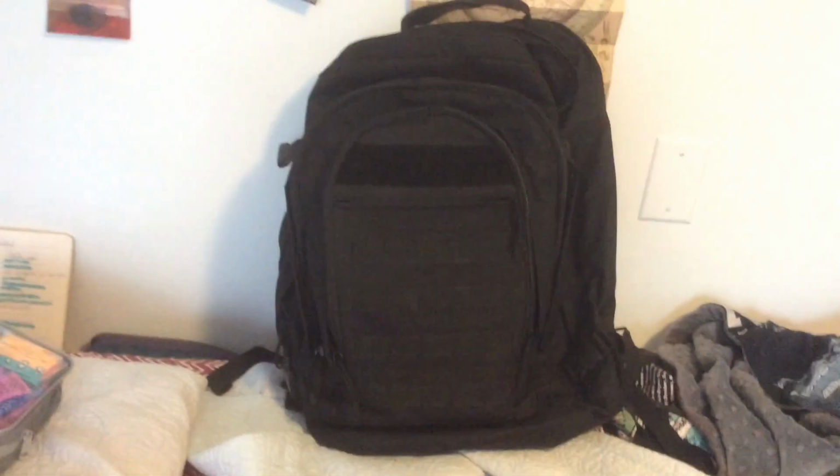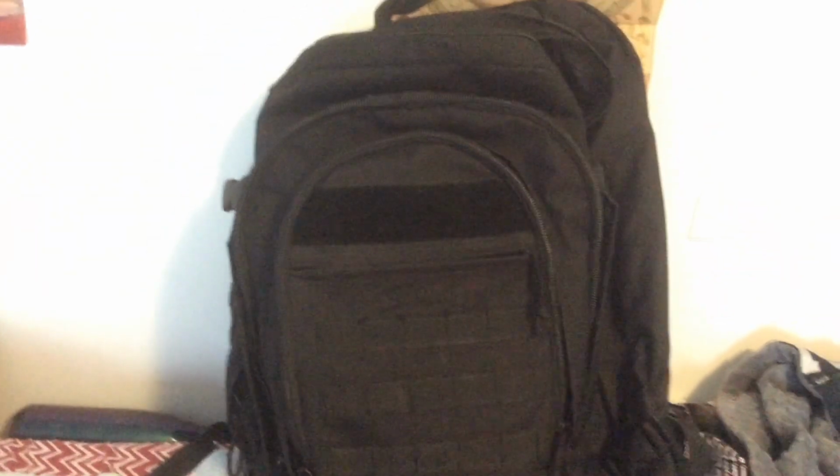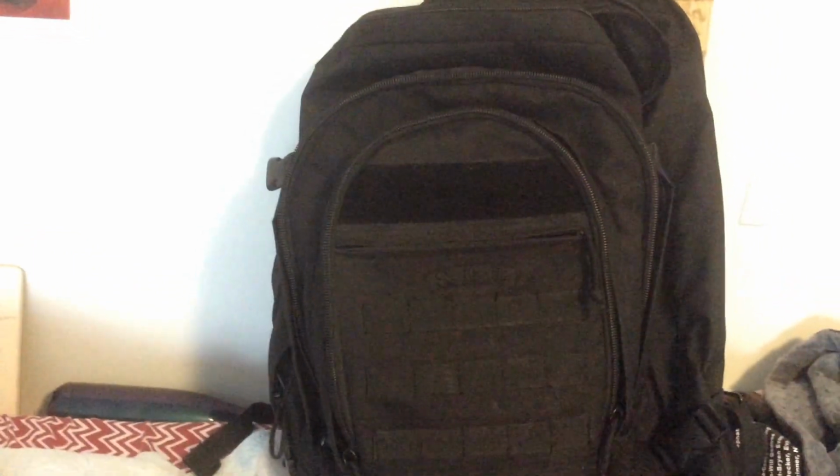The only issue that I think I'll have with it is that it's kind of bulky, but overall worth it, and I'll use it especially going from basic to tech school and tech school to my first duty station. It's just a good sturdy backpack that I can fit a lot of junk in.